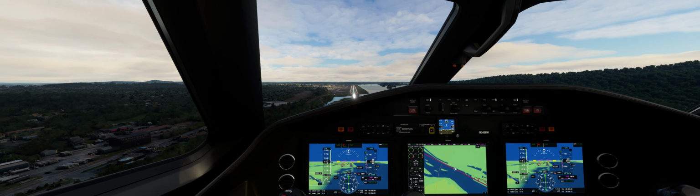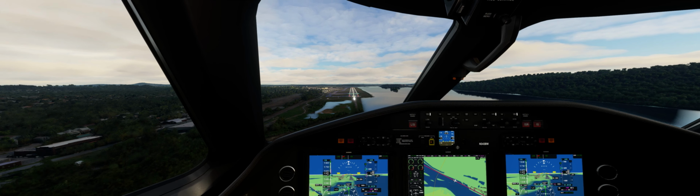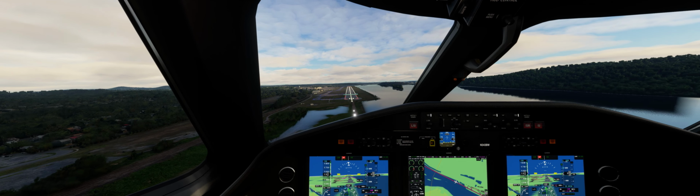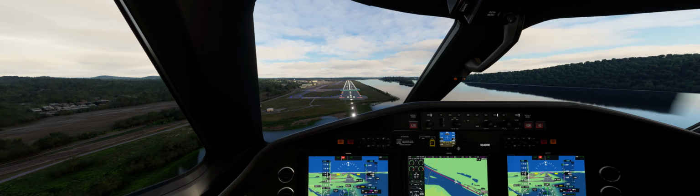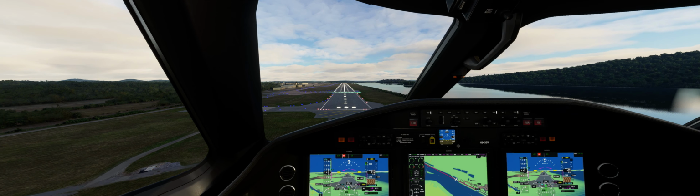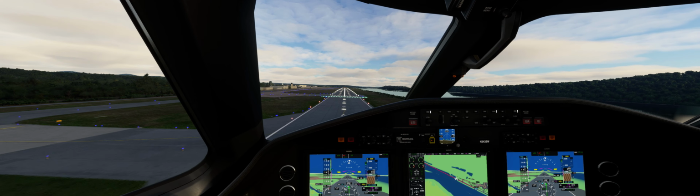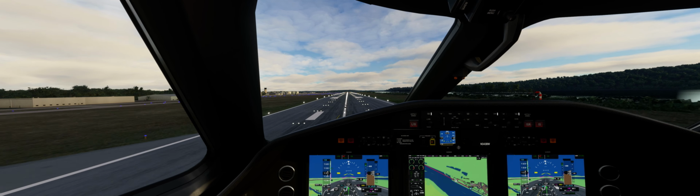No poppies or Vossies, interestingly. Let's pop up. It's kind of weird. Offset threshold. Right over the piano keys.